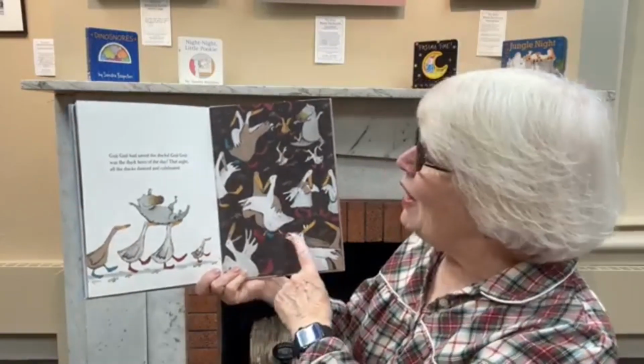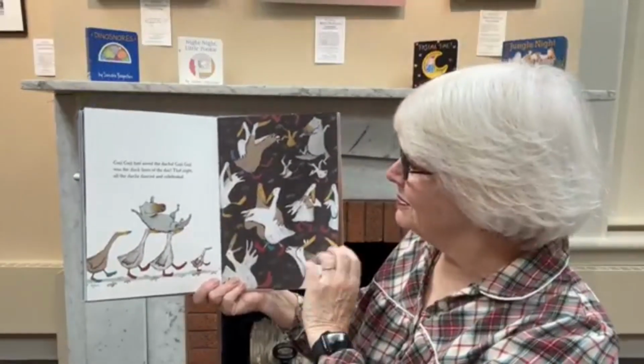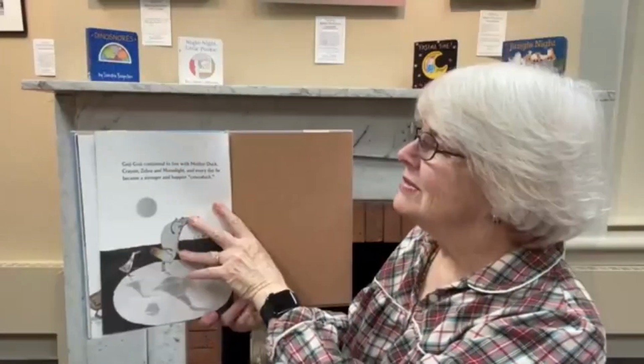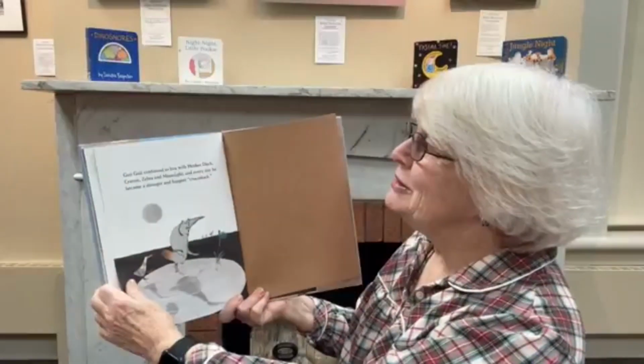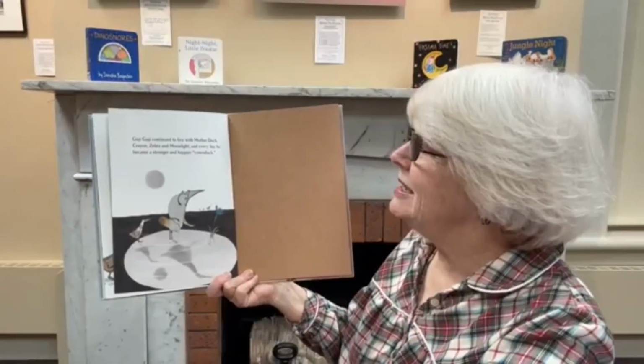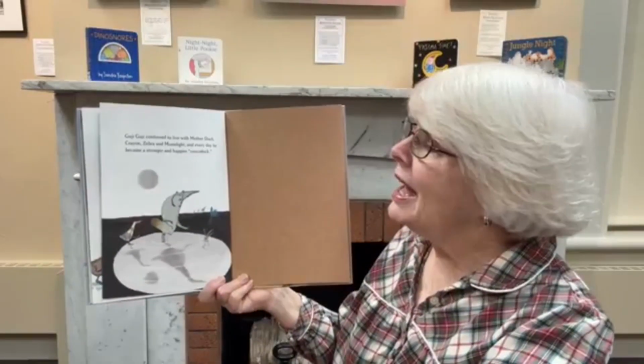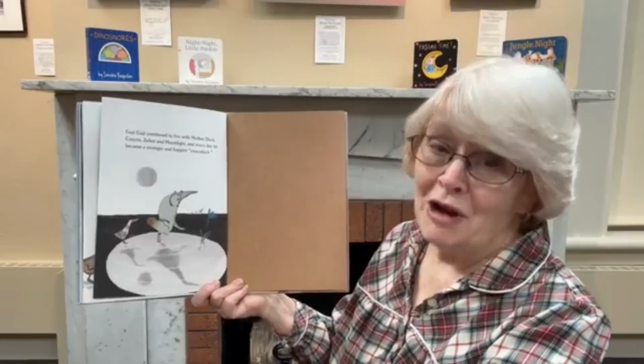And that night, all the ducks danced and celebrated. Guji continued to live with Mother Duck, Crayon, Zebra, and Moonlight. And every day, he became a stronger and happier crocoduck.